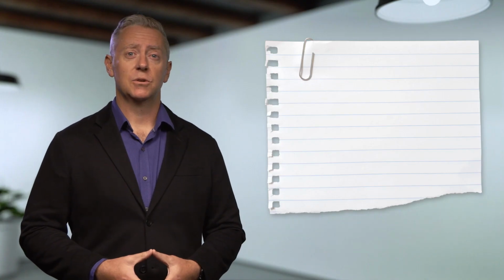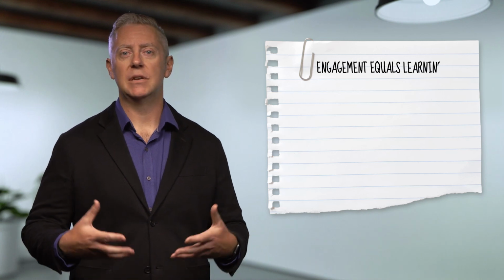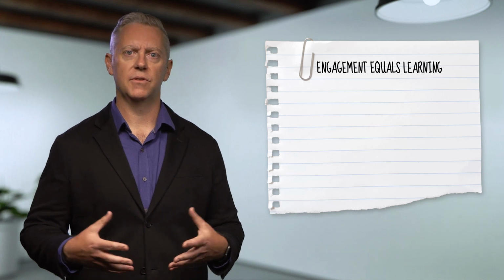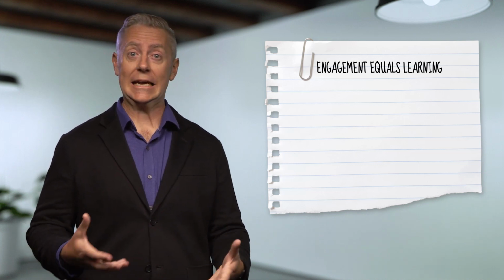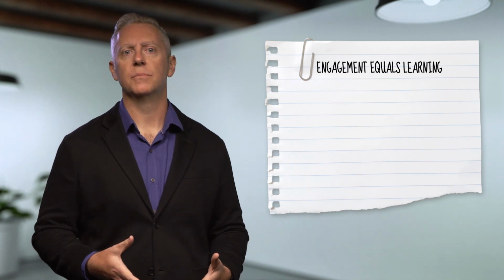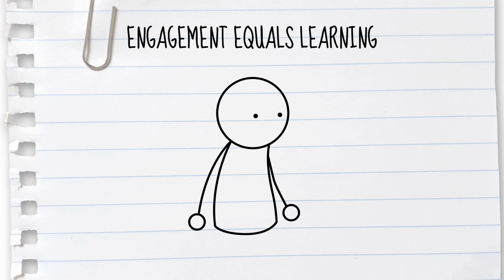The next one we're going to talk about is this idea that if a student is engaged, that necessarily means that they're going to be learning something. So the idea here is that if we can get a sense of whether students are engaged in a learning activity, then by proxy, it means that they're going to be learning from that. Now, there are some really good examples out there about why we know this is not necessarily true, and you might have experienced this yourself.